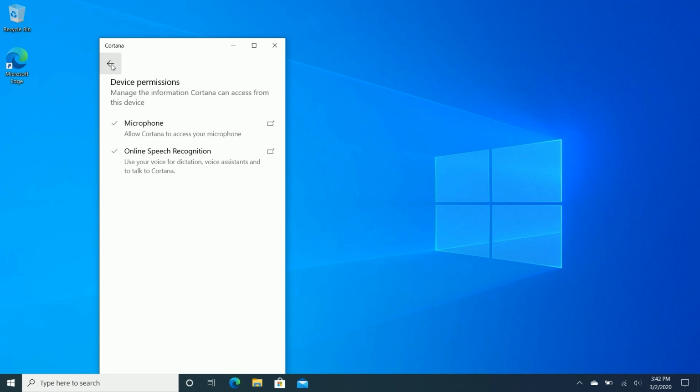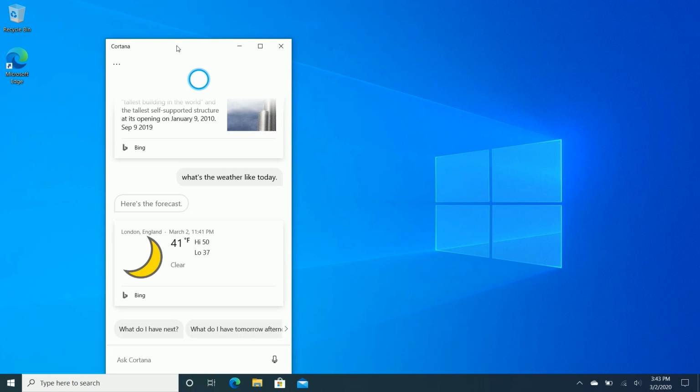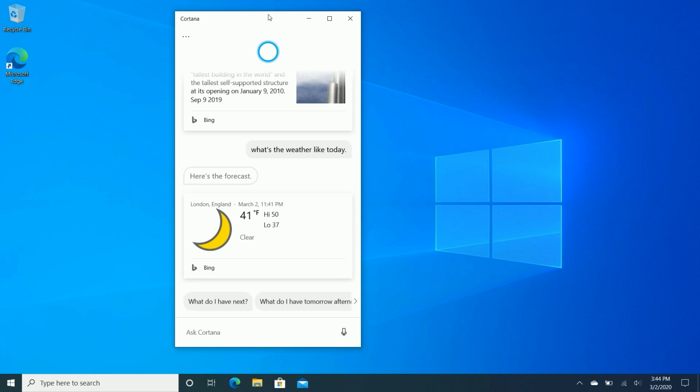If you do that, of course, Cortana will no longer be very useful. So since Cortana is now an app, you can actually manipulate it like one. So I can actually drag it around the screen if I want to. If I don't like it showing up here, I can move it to show up over here if I want to. I can even full screen it if I want. Just like an app, and that's actually pretty cool.